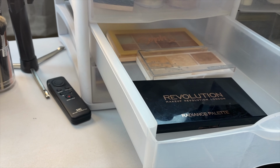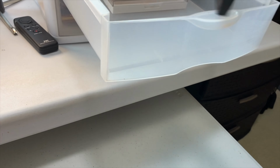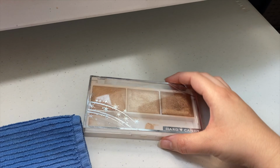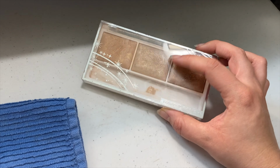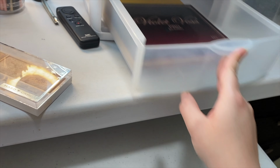I think I will actually pull a highlighting palette. This one is older, so I'm gonna pull it. It's really not, it's more of like a radiant palette, not really a highlight. Kind of like the Hourglass powders. So I'm gonna pull this and focus on using it.